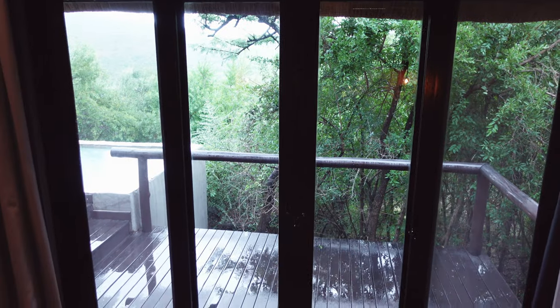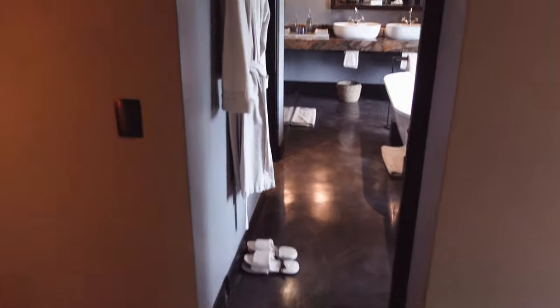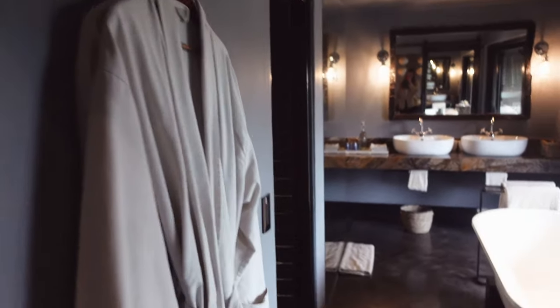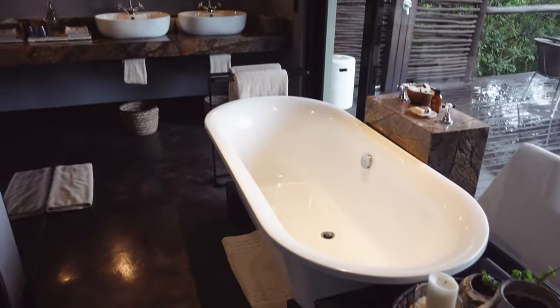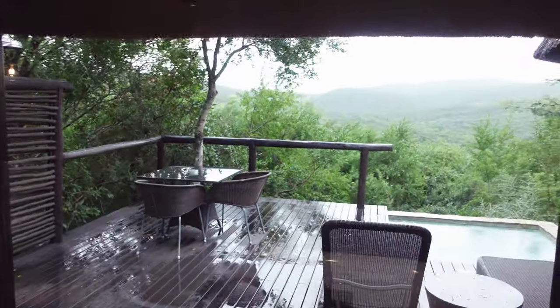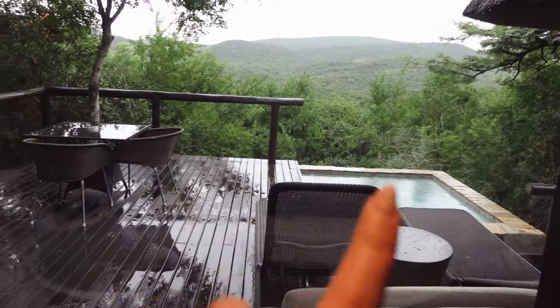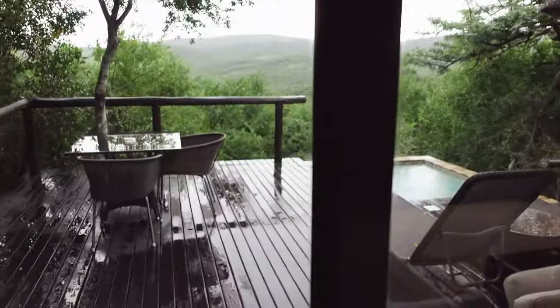We have arrived on safari in probably the worst weather. It is pouring with rain, but we don't mind. In here we've got our robes, and look at this bathroom. Wow, wow, wow. To have a bath and to be able to look out at this incredible view. Look at that view. So we've got sun loungers and we've got a plunge pool.